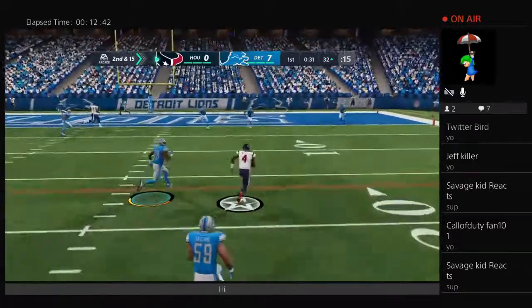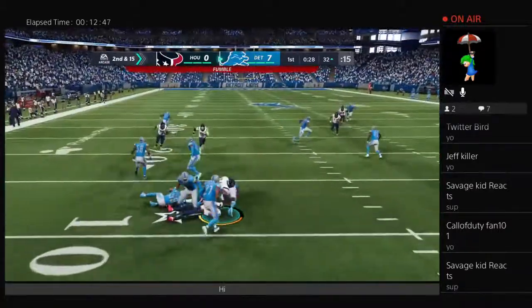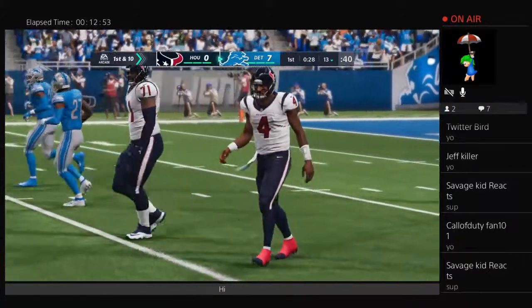Stepping up, he's going to keep it. And now look at this. Big gain, but a fumble. And this is scooped up by the Lions. And a big turnover there as his guys will get the football back.